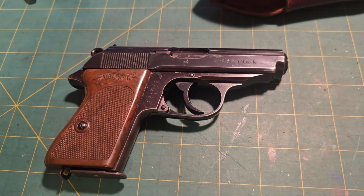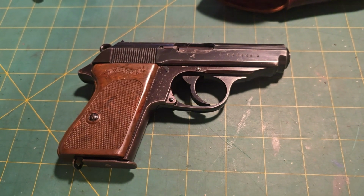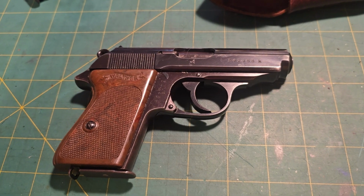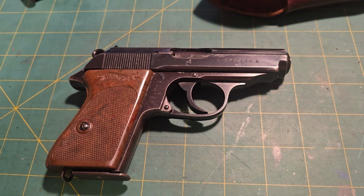Now, many people think of the Walther PPK as the James Bond gun. I would, however, like to point out that if you actually watch the original movie or read the original book, James Bond starts off with a Beretta 418 in .25 ACP.